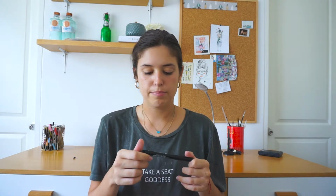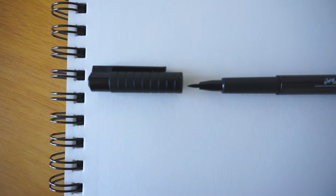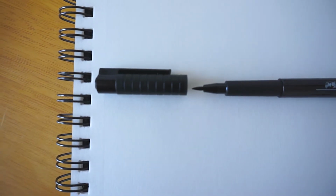I also got a new brush pen. I wanted to try another brand of brush pens I hadn't tried before. I have tried Tombow, Sakura Koi, and a couple more. And I got the Faber-Castell Pitt Artist Pen in black. This is the tip. I have used it a lot since I bought it. I really, really like it.